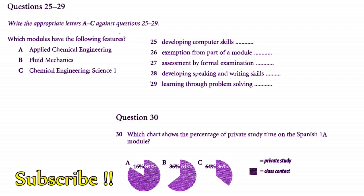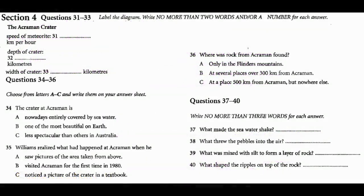Test 4. Section 4. You will hear part of a lecture about a crater in Australia. First, you have some time to read questions 31 to 40. Now listen carefully and answer questions 31 to 40.